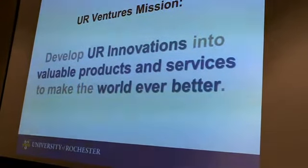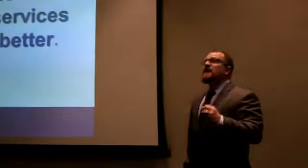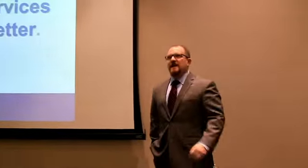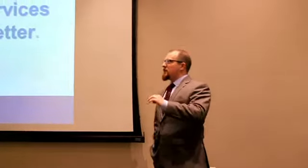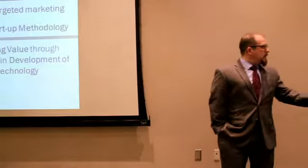And really, I think when it comes to technology transfer, this is pretty revolutionary, because what we're looking at is not just protecting technologies. It's protecting and developing innovations to create valuable products and services. That's going to be especially important, as you'll see a little later when we start to talk about the process of bringing a technology forward.